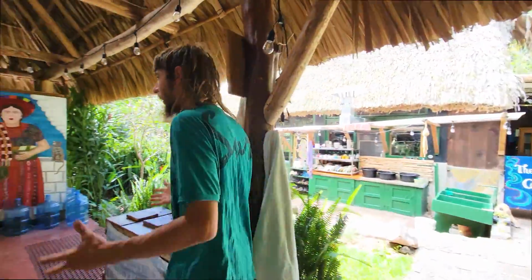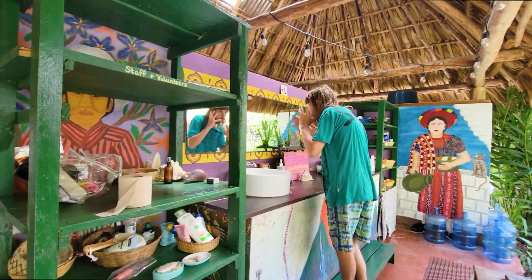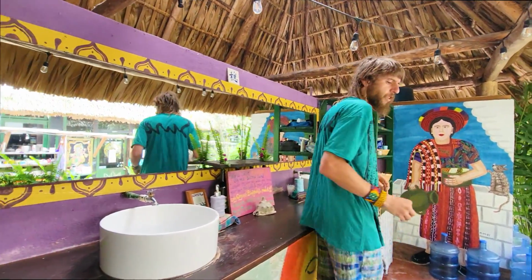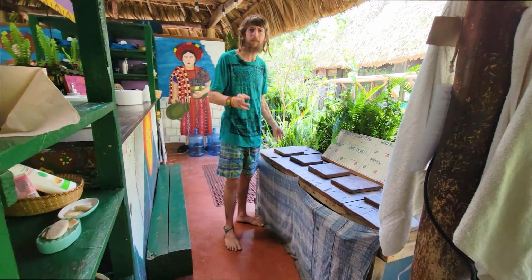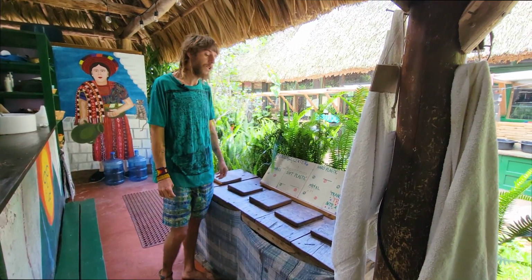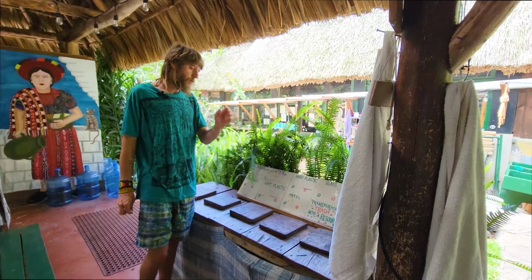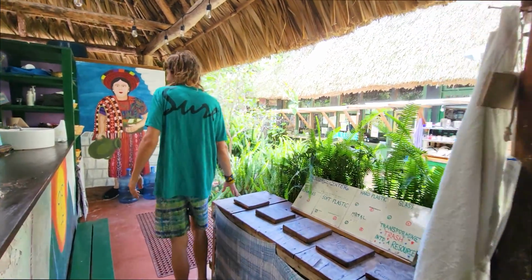Here we have our hand washing station. This is where we wash our hands, where we can see mirror, do any kind of self-care, self-love rituals. Here we have our trash sorting. So we are the only place in Guatemala and one of the only places in all of Central America that is 100% zero waste. We reuse and reutilize all of our trash here. So there's different bins to sort them out.